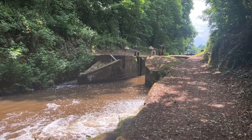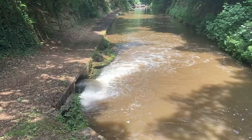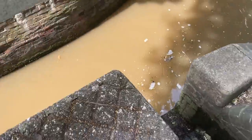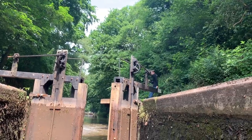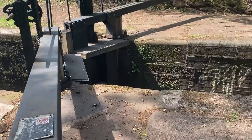So one hard thing about these locks was the water flow that came out. It didn't just push my mom to the side. It kind of pulled her and pushed her and everything. So it was quite hard for her to get in and out of the locks. So that was a bit tricky. So that was one of the reasons these locks were quite hard.